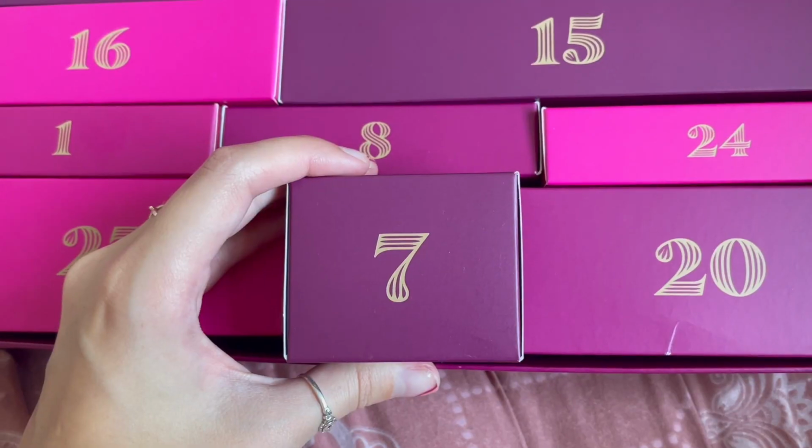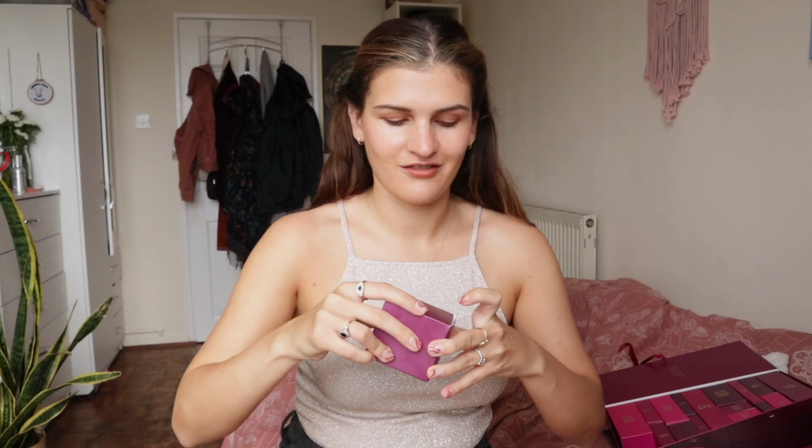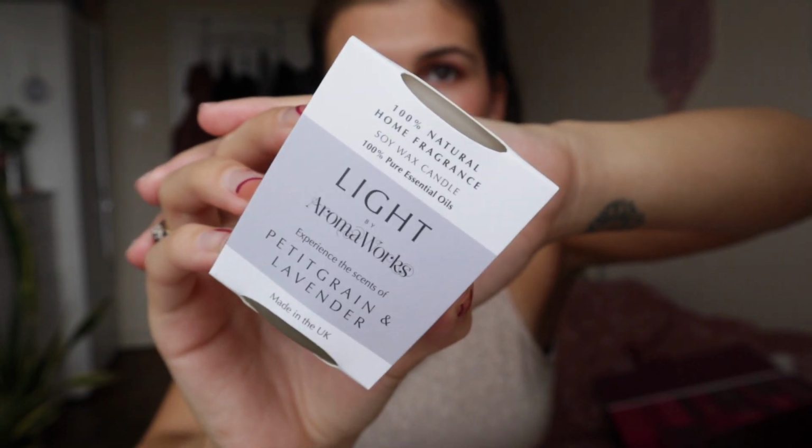Day number 7 definitely looks like it's gonna have a jar in it. Let's see if I'm right. Oh, I think we've got a candle. That I was not expecting. Here we have a soy wax candle called Light by AromaWorks, and the scent is petitgrain and lavender. This is such a lovely relaxing scent. This is so nice for unwinding. Lavender's really great for helping you drift off to sleep, so definitely one for the winter evenings. This one smells so gorgeous. It would be great for keeping for yourself or gifting to a friend.